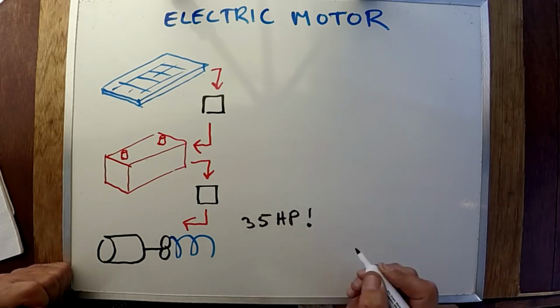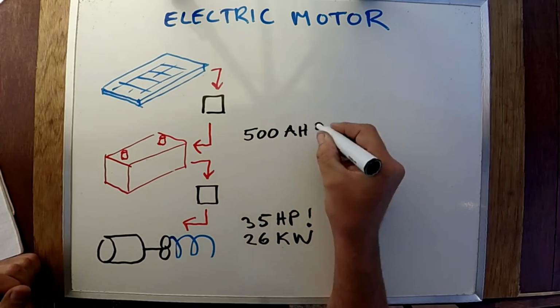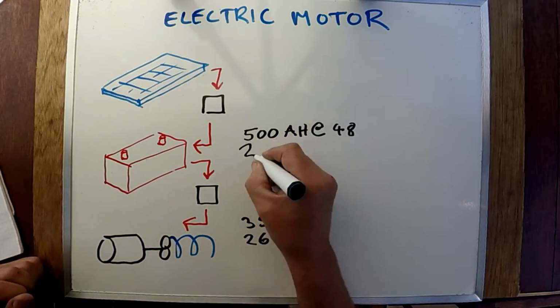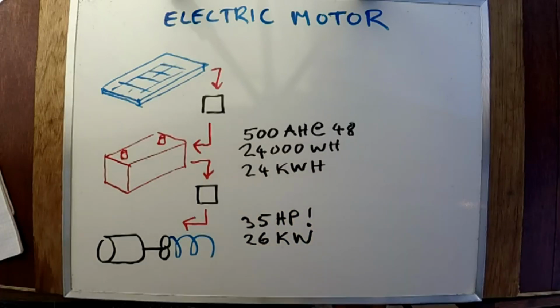Let's add some numbers here. That 35 horsepower, which of course is the minimum power, is 26 kilowatts. Let's put a whopping big battery pack in at 500 amp hours at 48 volts, giving us 24 kilowatt hours.